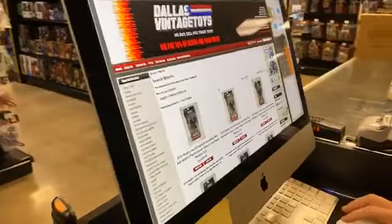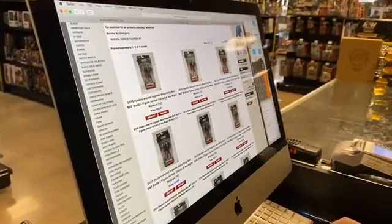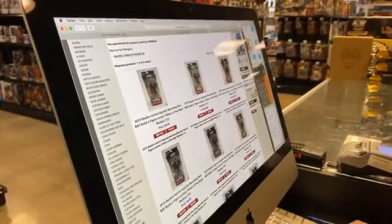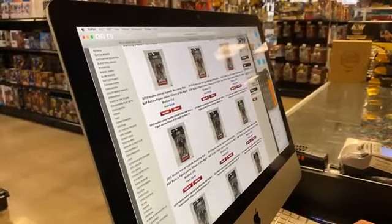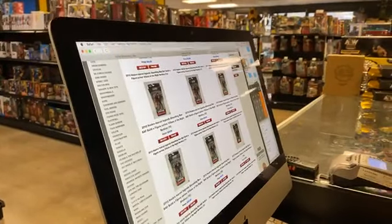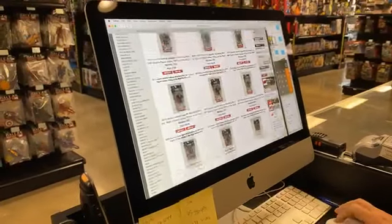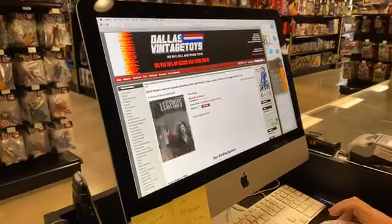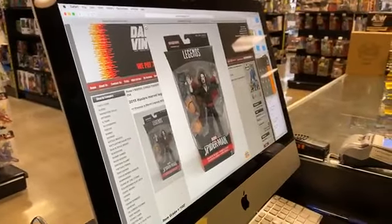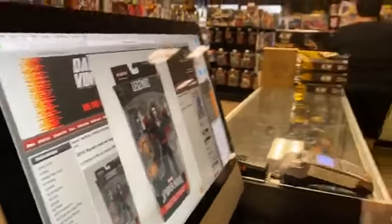Okay. So we have a 2015 Morbius, $25. Looks like we have a few of these: 5, 6, 7, 8, 9 of them. They're all the same thing, the 2015 Marvel Legends Build-A-Figure Villains of the Night Morbius. So this is the one that we're talking about. We have 9 of them. They're on Dallas Vintage Toys right now for $24.99. Okay, what's next?